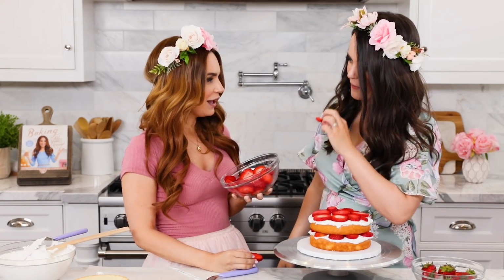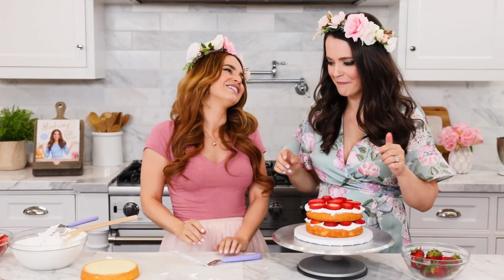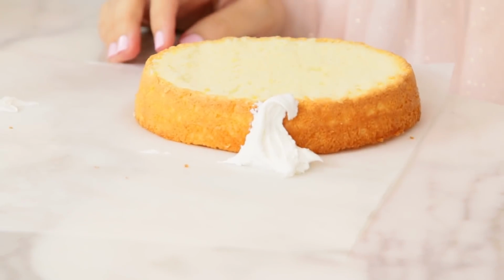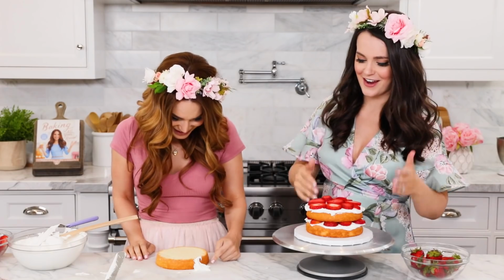Molly, stop eating all the strawberries. Giving me the third degree about eating the strawberries. And now look, everybody, who's eating a strawberry? Uh-huh. That's what I thought, sister. All right, Molly, we're almost there. That wasn't me, that was you. At least I got the whipped cream on the cake, okay?